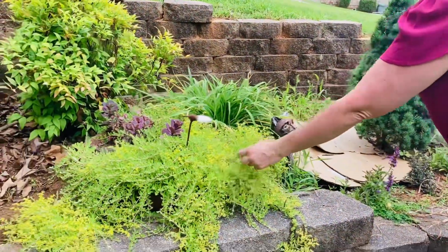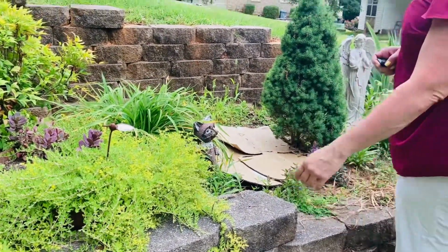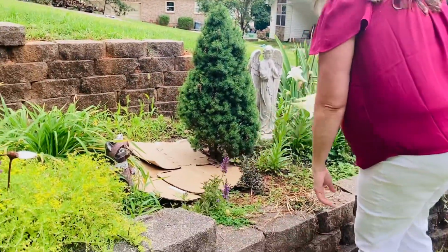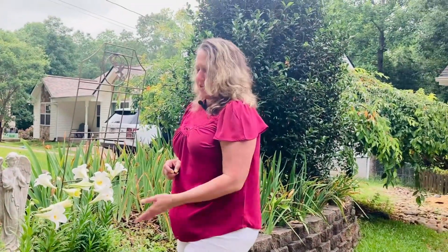I'm going to maybe divide some of this because it's filling up in there, but that looks good. I just planted this. I don't know what it is. Someone who used to live here sent it to me by mistake, and she said I could keep it. It starts with an A.